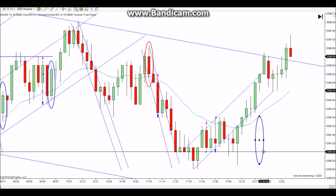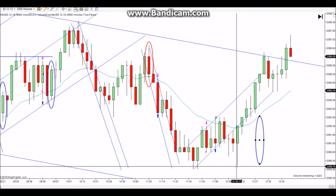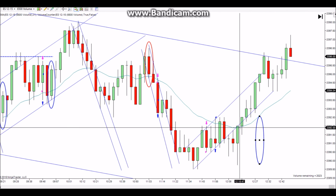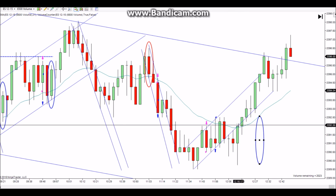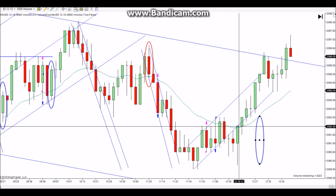And look at that nice bullish bar. It goes way down here and then busts out the top. Beautiful bullish setup right there. I wasn't watching my screen when that happened, but anyway, I really like that setup.